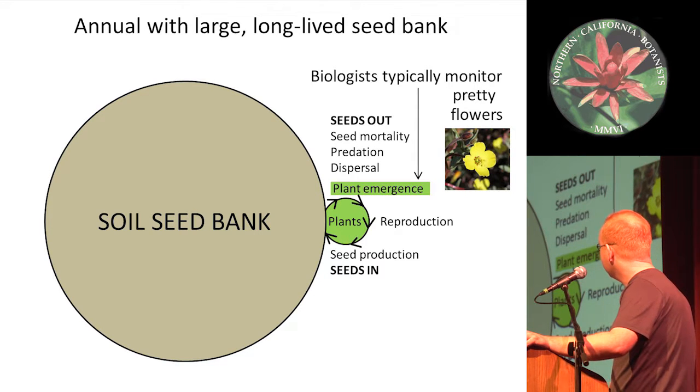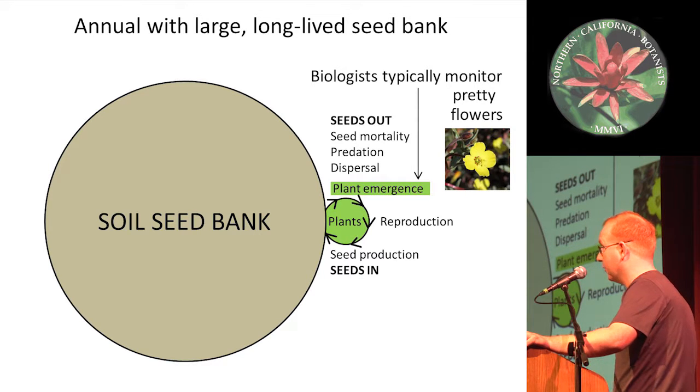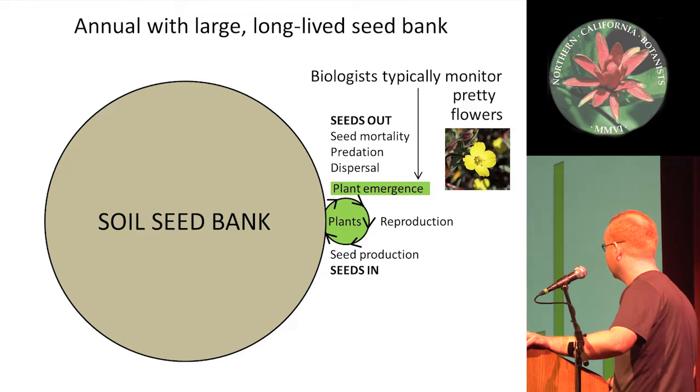This is a component, as I mentioned, that we typically monitor as biologists for annual plants, but possibly we shouldn't be. I'll show you in a minute why that should be the case.